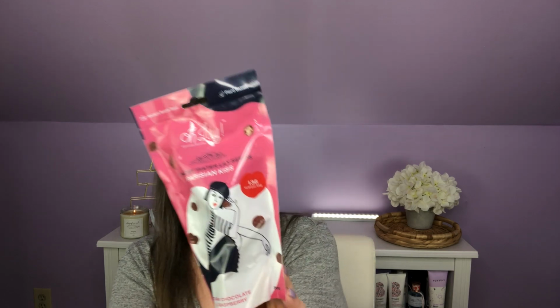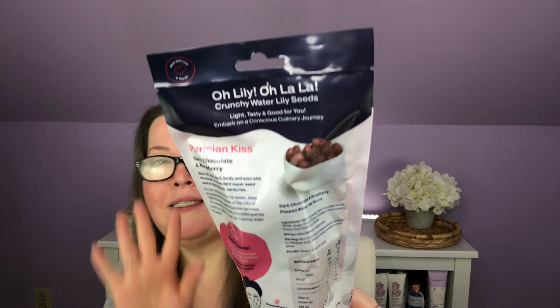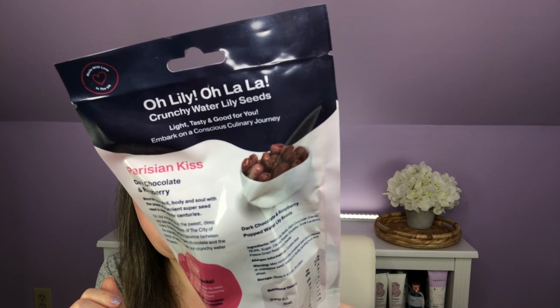And this is Lily Crunchy Water Lily Seeds Parisian Kiss. The whole bag has 136 calories. It's an ancient super seed, plant-based, dark chocolate raspberry, naturally gluten-free. It feels like an empty bag, so it must be like a very light, oh, they're balls. Interesting. Let me show you the back so you can see what they look like, because I have opened so many boxes I don't want to put my hand in there.